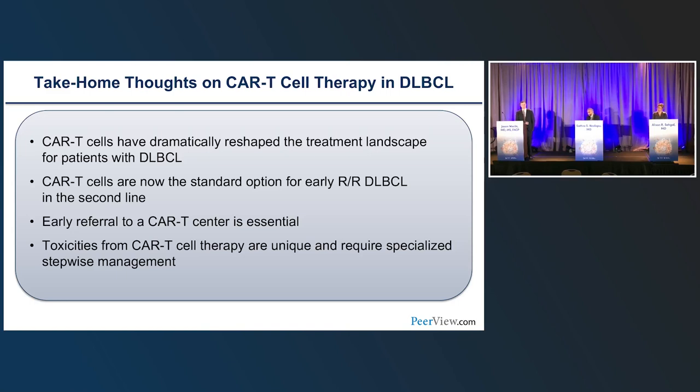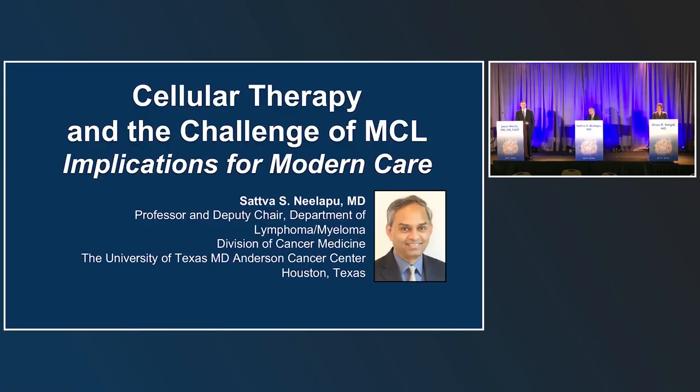And then toxicities for CAR T-cell therapy are relatively unique and require specialized stepwise care management. That CAR-Tox app is a good way to have a quick cheat sheet in your pocket of how to grade and manage that. And with that, I will now hand it over to my colleague, Dr. Satvanilappu, to tell us about mantle cell lymphoma.